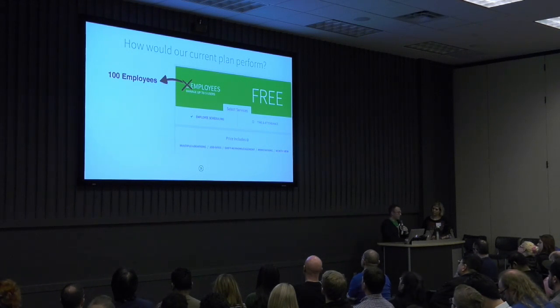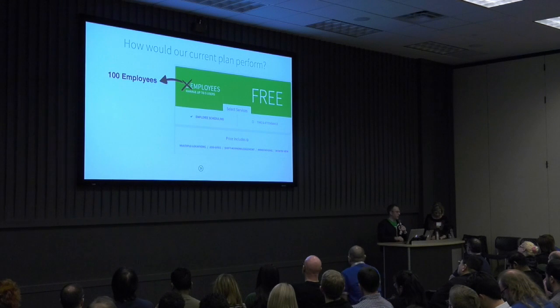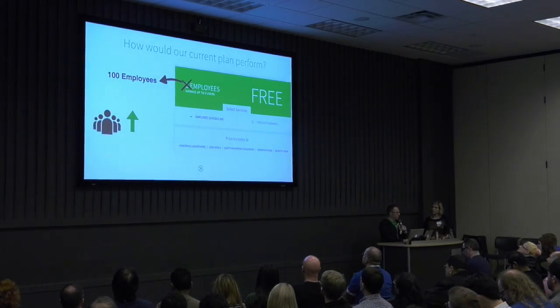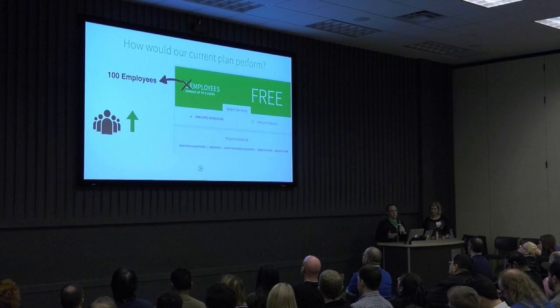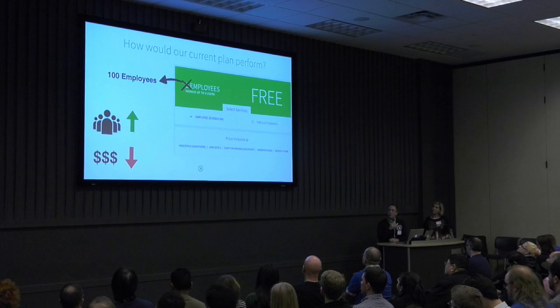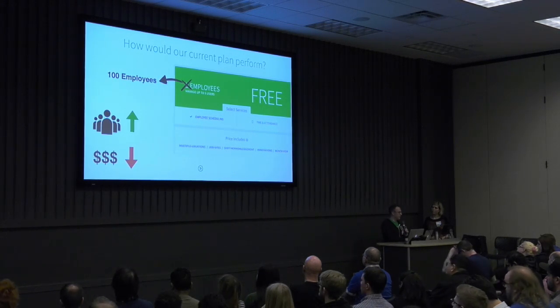And then we watched them over the next 45 days or so to see how many converted, how active they were, and how much revenue we got at the end of the day. What we saw with this plan is that the monthly active users were up. We were getting more people to sign up and use the product. It was free, right? So they were still using it. But our revenue was down. And for our business today, that just wasn't going to work, right? So we had to try to find a balance.